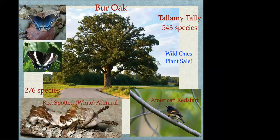Last thing I'll point out here is that in the right center, we say Wild Ones plant sale, and we've tried to point out on every slide, look for that blue Wild Ones plant sale to see whether or not it's on the plant sale here in 2021.